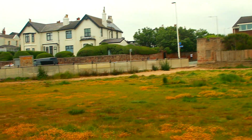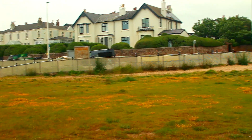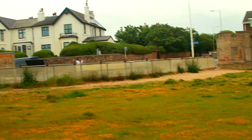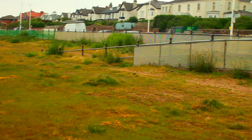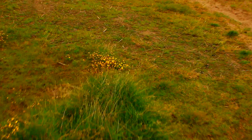Right, we head up. We've got actual botanists out here that can tell you a lot more. I'm really picking it up by frequent contact with botanists. I think this is all sand couch, which is the dune form we're on now. This here is another type of grass. Now the really rare one is over here.